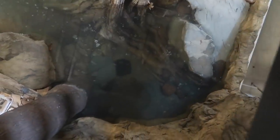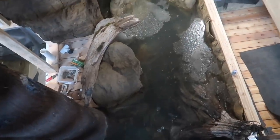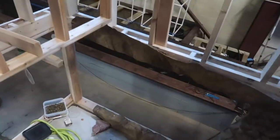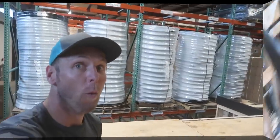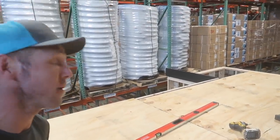Hey, check this out. You can see all the cool slate work from up above here, which you'll be able to see from those big windows down there. The shape of the pond looks absolutely incredible from up here, which is also an excellent view from that window down there. We are down to our very last piece. Oh, I thought Brian was done cutting it. Apparently not. See what he's doing over here.